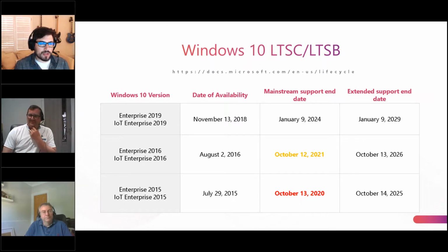Again, 21H1 is going to have a standard date, so if you do want to get some more time out of that and you do have Enterprise versions, it might be worth waiting an extra few months and then start thinking about standardizing on 21H2. Of course, I would recommend letting about a month go by after it's released. Let all the early adopters and innovators figure out what the issues may be, if there are any, and then you'll be comfortable pushing that out to the rest of your fleet.